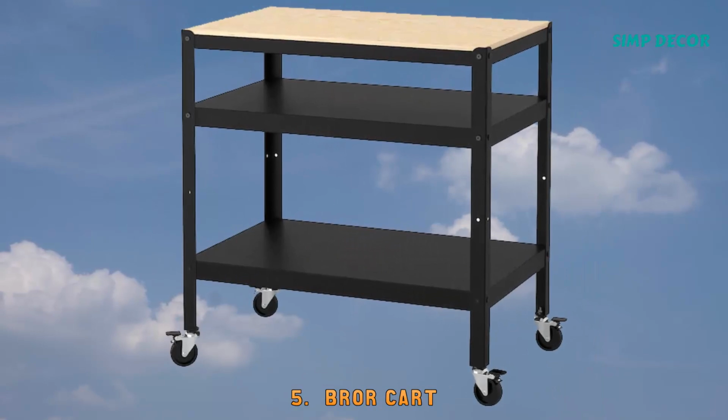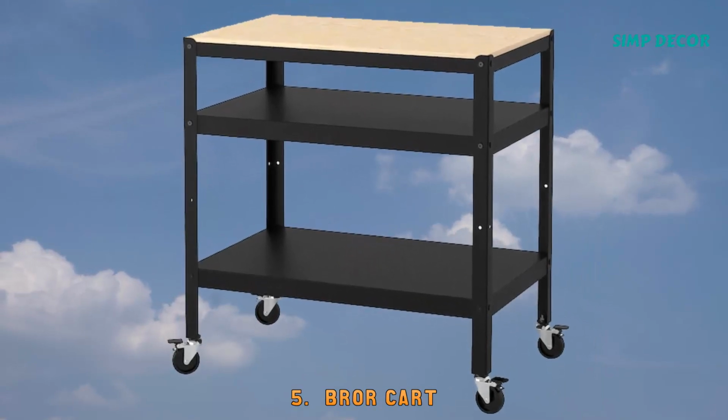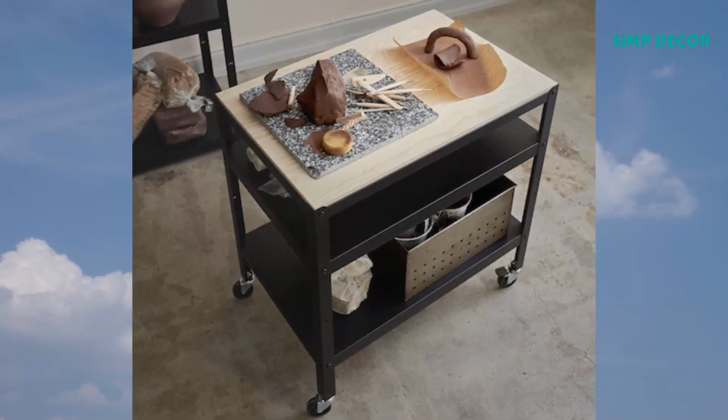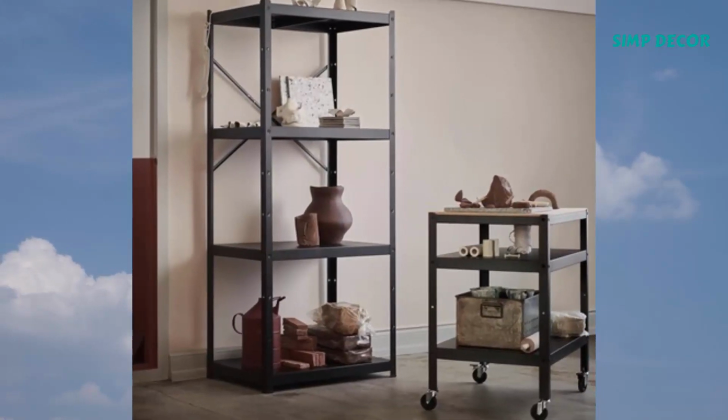5. Broer Cart, $99. We're not sure how this is only $99, but it is. The top is pine plywood, and the shelves are made of sturdy powder-coated steel.